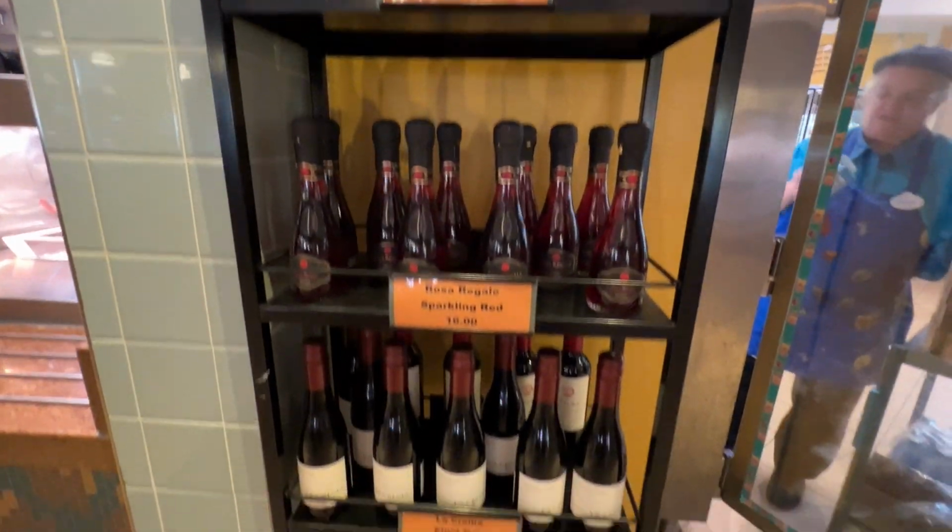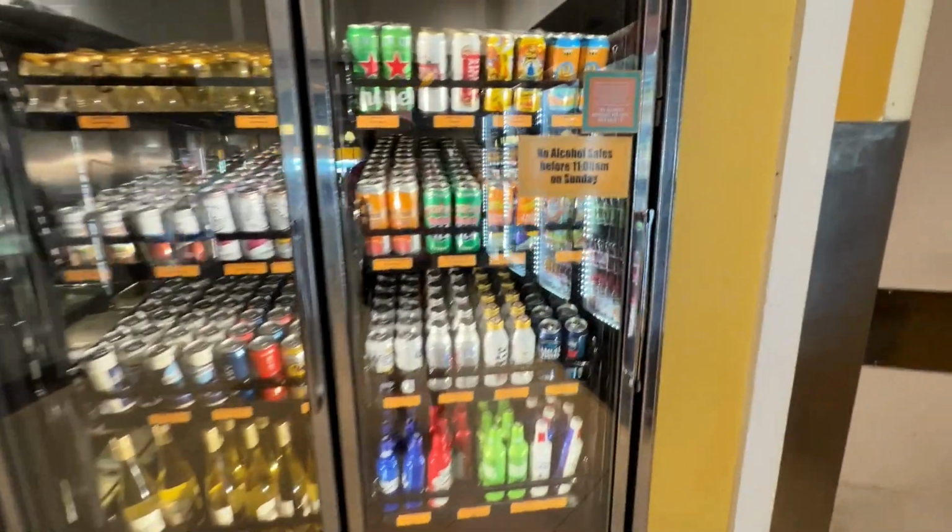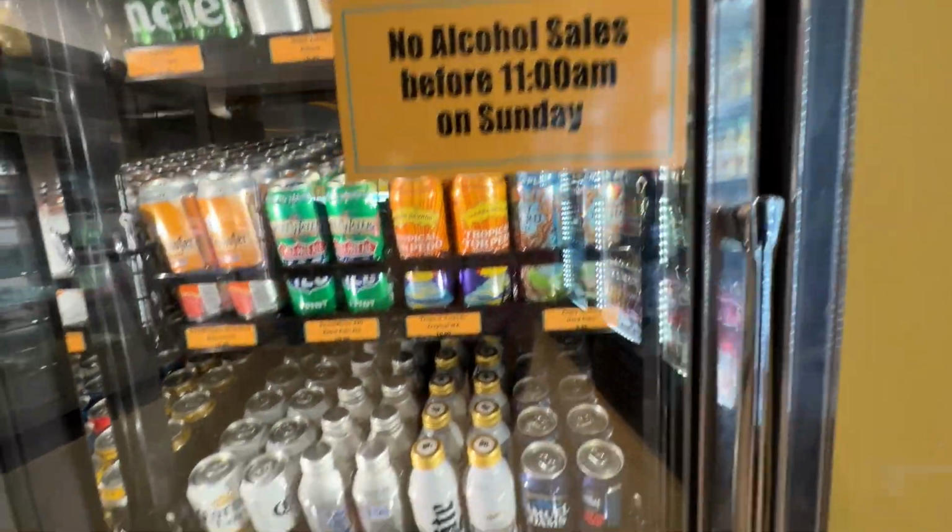You can even order things off of the predetermined allergy menu this way, and it will save you a lot of time during busy hours, especially in the morning if you're trying to get to the parks. There's also this grab and go section with lots and lots of beverages, including beer and wine.